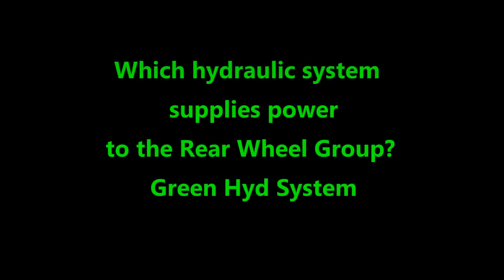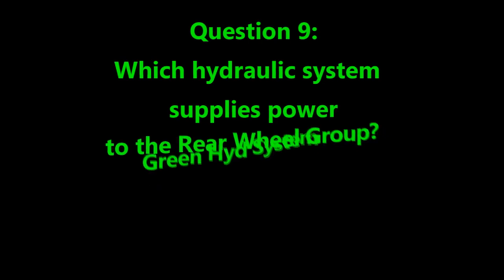Which hydraulic system then supplies power for the rear wheel group? Is that yellow or green? I just mentioned it. The other one's yellow, the other one's green. So the green hydraulic system is supplying the power for the rear wheel.